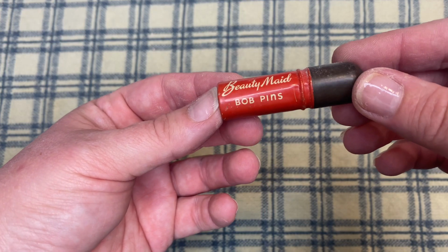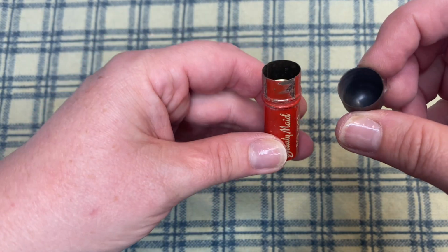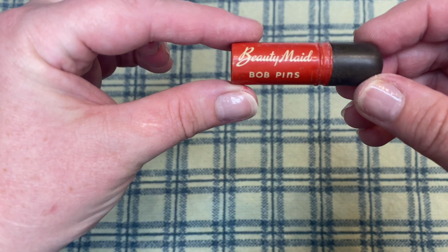So cute. And then this I was really excited about. It's just a tiny little metal bobby pin holder. And so you can just pop in some bobby pins, stick that in your purse, and it's got a little metal top to it. Yeah, it's Beauty Made bobby pins. And it's perfect because this is generally the size of bobby pins that I like to use, and I will keep some in my purse with me. So I will definitely be using this. I'll fill this little guy up, pop on the top, and just keep it in my purse with me.